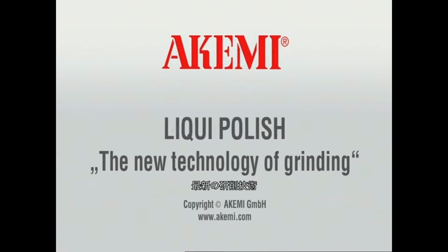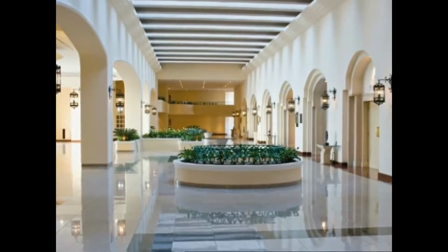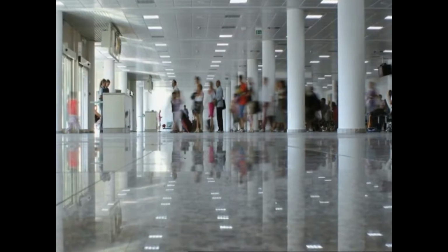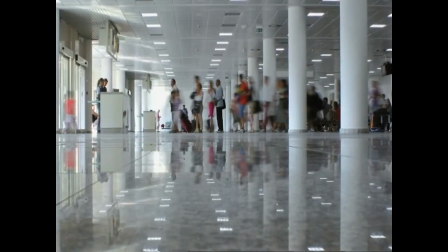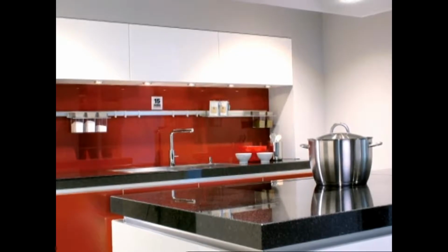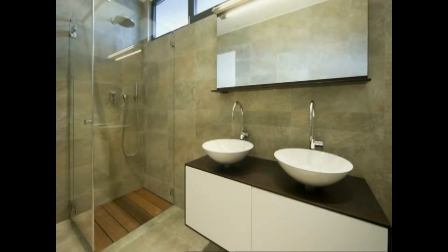Liqui Polish, the new technology of grinding. Polished natural stones surround us in our everyday life, ranging from floorings to kitchen worktops and to bathroom furnishings. This noble brilliancy not only needs to be brought out by a professional, but also constantly preserved.